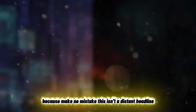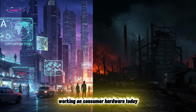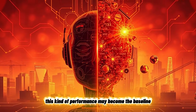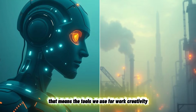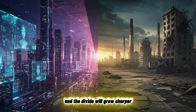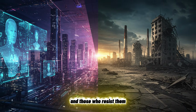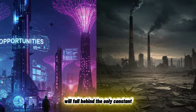Because make no mistake, this isn't a distant headline. If Apple has shown it working on consumer hardware today, competitors won't be far behind. Within a year or two, this kind of performance may become the baseline, not the breakthrough. That means the tools we use for work, creativity, education, even survival in a digital economy, are about to change fundamentally, and the divide will grow sharper between those who embrace these tools and those who resist them. Some will rise, some will stay where they are, and some, unfortunately, will fall behind.